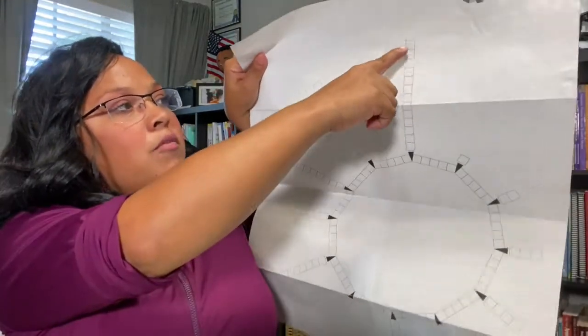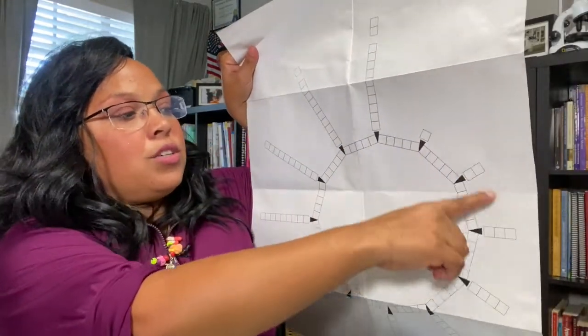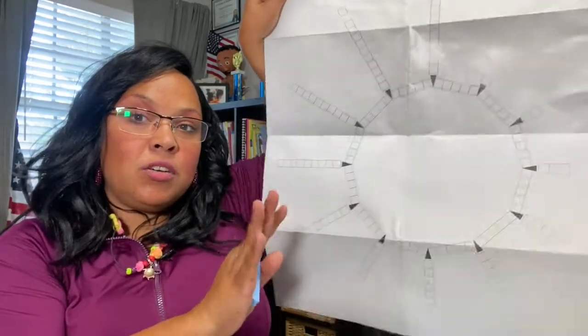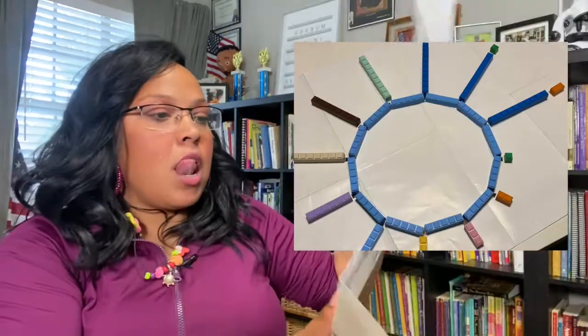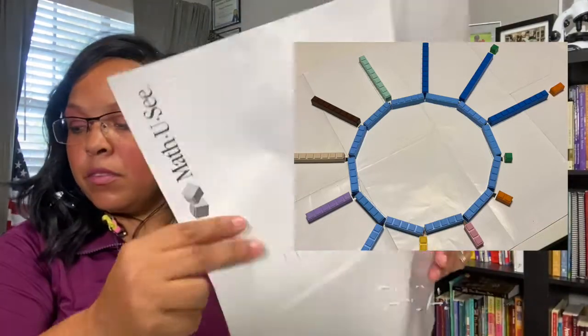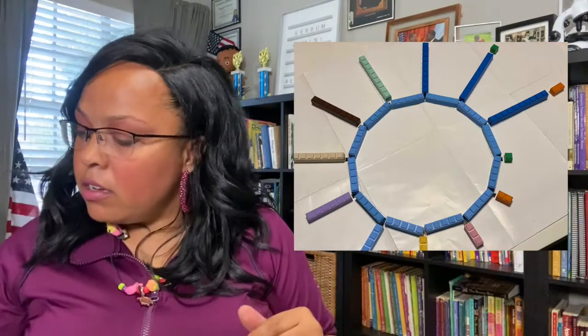So this is 12, 2 and 10, 1, 2, 3, 4. So you can go and build the whole entire clock. I might do that, or have a kid do that and take a picture later and drop that right there. But if you have a struggling learner or just a learner who doesn't work in the abstract, this is great.